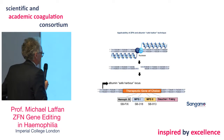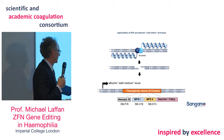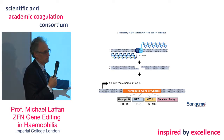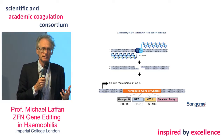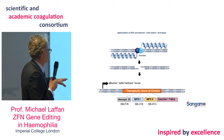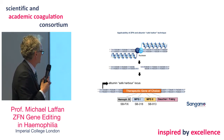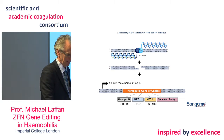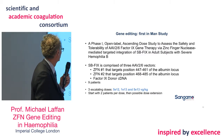One general point about this that Sangamo have made to me is that this, of course, could be used, as indeed could be episomal therapy, for a number of other things. So there'll be trials for not only haemophilia B, but for mucopolysaccharidoses and Gaucher's and Fabry's as well, which might be interesting. I know some departments of haematology look after these people.